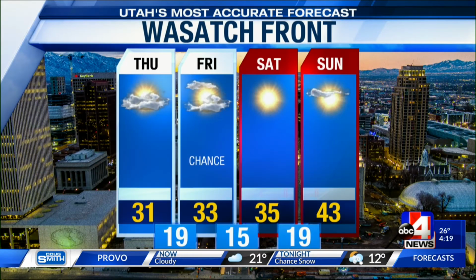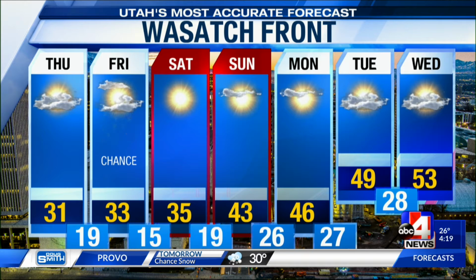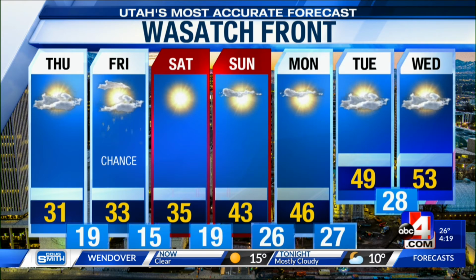We like snow. Here's the Wasatch Front. Slight chance Thursday night into Friday morning. Those temperatures warming back into the mid-30s. It's still going to be chilly for the weekend, but then by the end of the weekend, the 40s come back. Monday, that's where we're supposed to be. Increasing cloud covers, and the numbers warm back up to average. It's been a wintry week, and we like to see that snowpack.